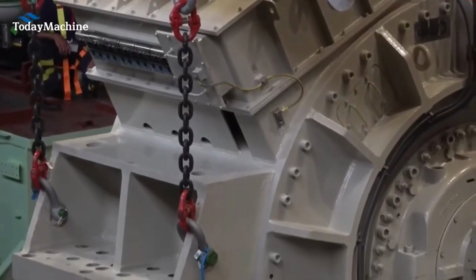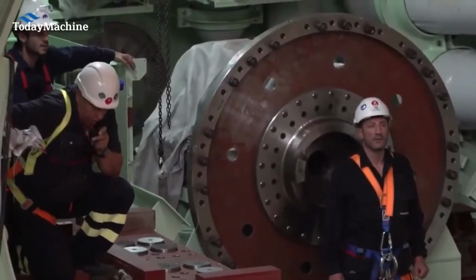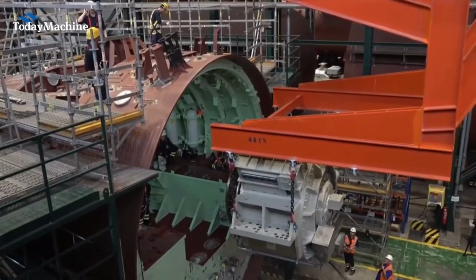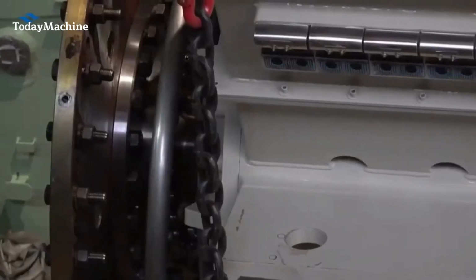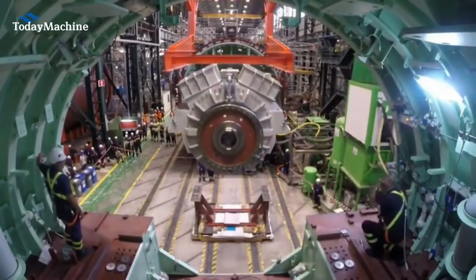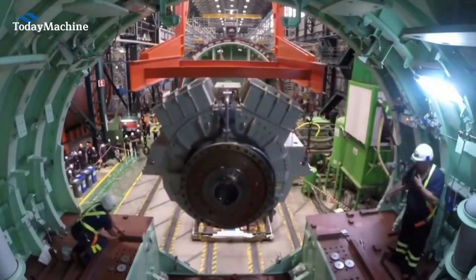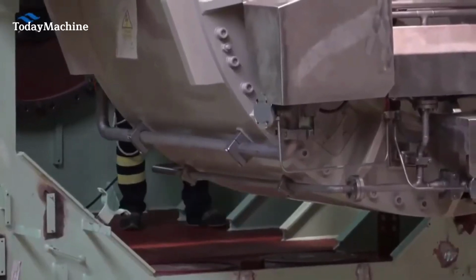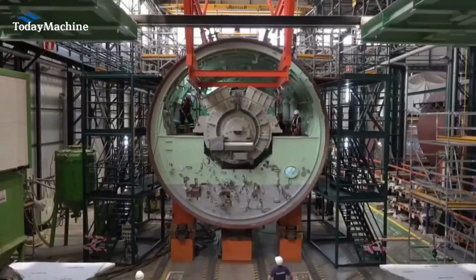Air-independent propulsion, AIP system. One of the most noteworthy features of the S-81 submarine is its air-independent propulsion, AIP system. Unlike conventional diesel-electric submarines, which rely on atmospheric oxygen to operate their diesel engines, the AIP system allows the S-81 to stay submerged for longer durations, minimizing the need to surface and thus reducing its vulnerability to detection. This remarkable technology significantly enhances the submarine's stealth capabilities and extends its operational range.